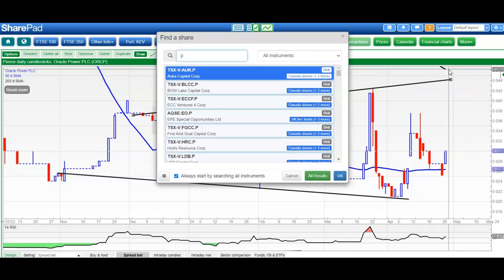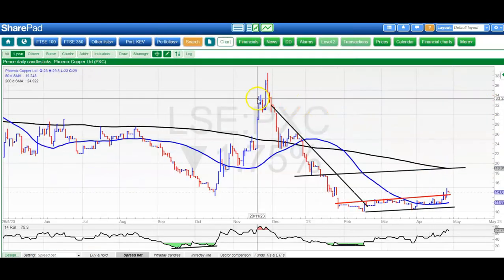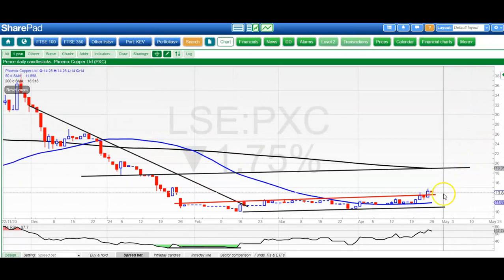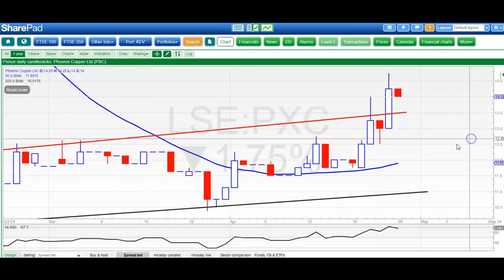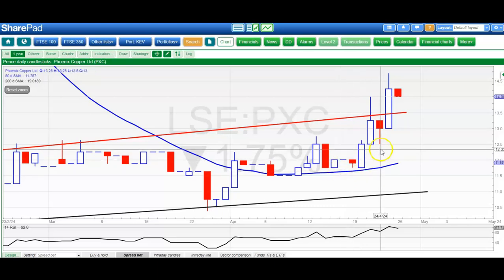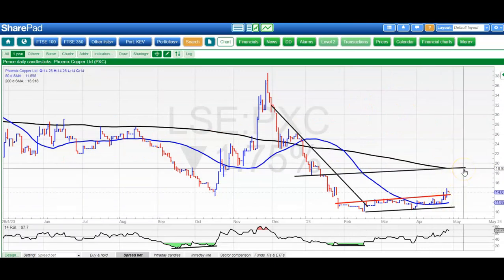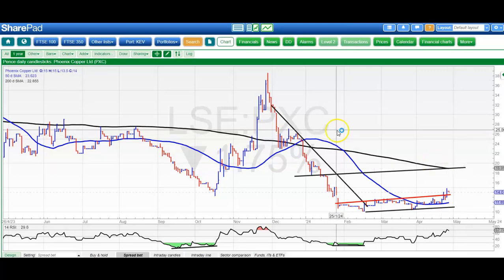Next up is Phoenix Copper, where I may not be the only one looking for a big bit of news to boost the share price. Here you can see the shares have been rising against a rising 50-day moving average. And they've also hit our initial target there, around 13.5 pence. Above 13.5, looking for 18 or 19 pence by the end of next month. Obviously, that doesn't include potential news or funding news coming through.